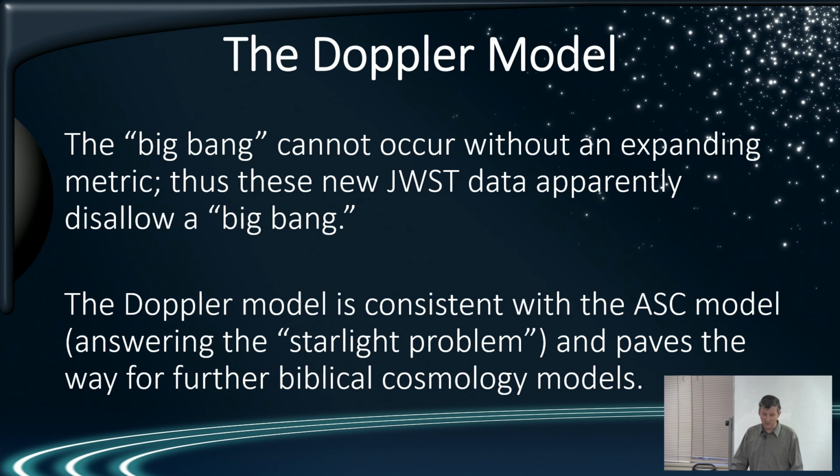The Doppler model is very consistent with ASK, if you've read my research on distant starlight. This is something I'm still analyzing, but the exact mathematics of this is very consistent with the light reaching us instantaneously. We're seeing the universe in real time. I'm not going to go into details on that tonight, but I do have follow-up research I want to do on that. So these two models dovetail, they go together.